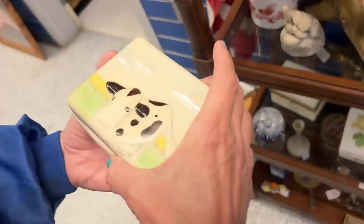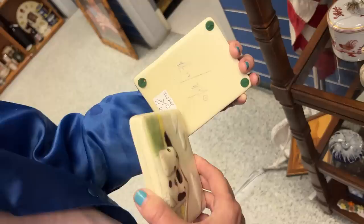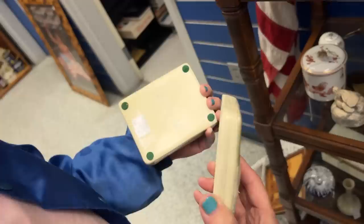Giraffes. Look at this guy. This cow trinket box. Moo. He's so simple, yet he's so cool. Oh, look, it's signed. It says cowboy. Cow box. I thought it said cowboy. It says cow box. It's $24.50. It is 30% off.